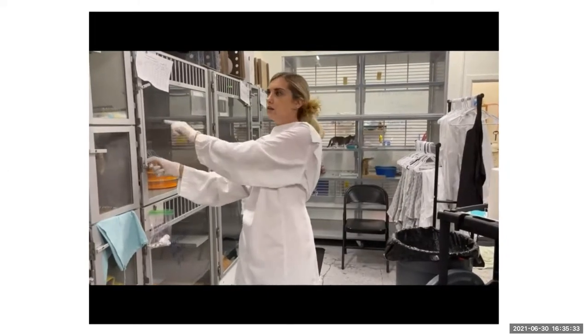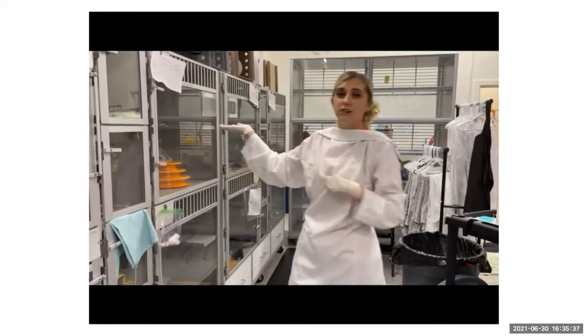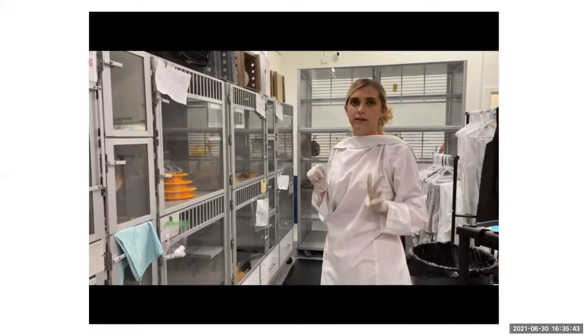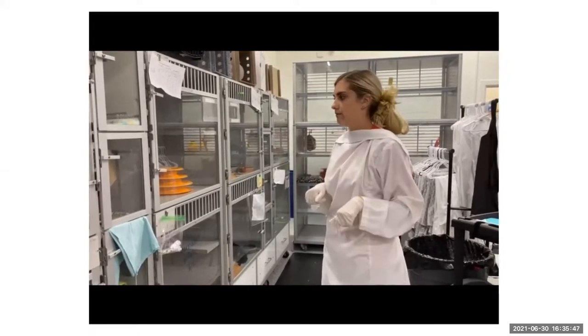So you're getting the front of the door, the back of the door, the handle, the ceiling, the underside of the shelves, the bars, and yeah. And so that happens 3 times, rescue, 10 minutes. After that, it's considered clean, and you can put new kittens in. And I think that's it.